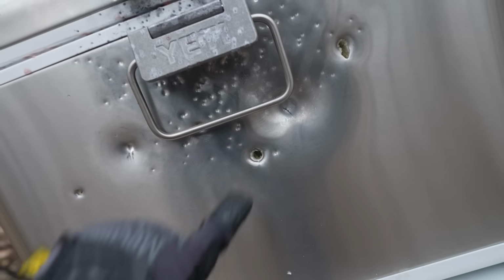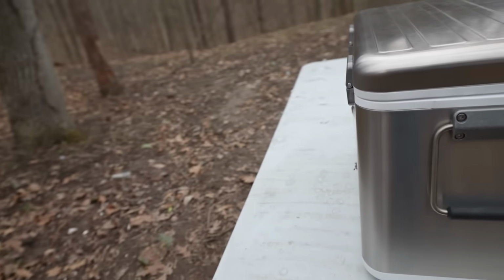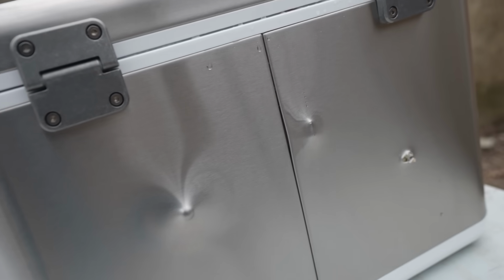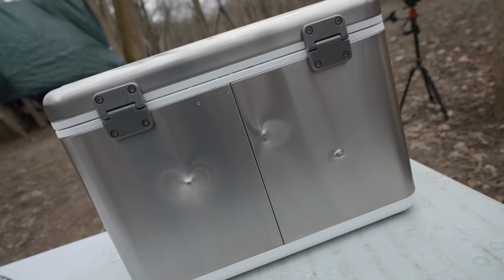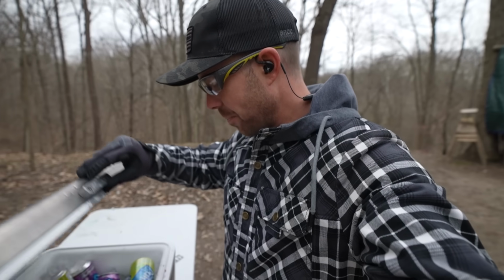There's our big old entrance hole from the 4570 right there. We lost some ice out of the cooler on that one, and not even a dent. It easily stopped the 4570. Wow. So that's obviously a much bigger bullet, not going nearly as fast as the AR-15.